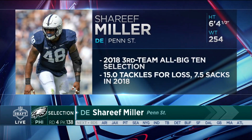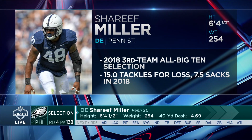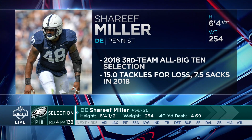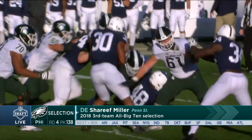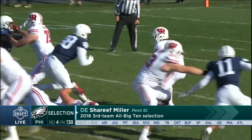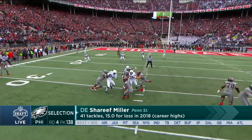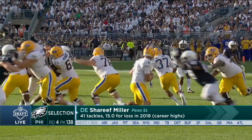And Sharif Miller tested outstanding at the combine, ran 4.69. He plays defensive end. He'll play over the tight end, more of a push-the-pocket pass rusher. He's got a little snap in his hands. Athletically, the speed is there. Not great in terms of change of direction stuff, but they love to invest in the line of scrimmage with Howie Roseman, Joe Douglas, Andy Weidl and company with the Philadelphia Eagles. They do it offensive line, defensive line. They do it each and every year.